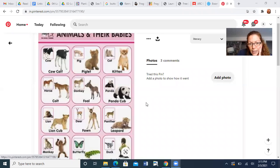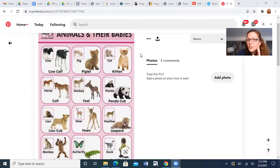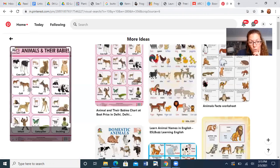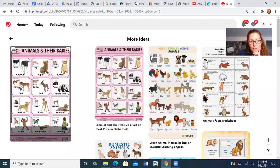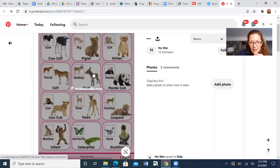What about our kitten and our cat right there? Does the baby look like the adult? Yes, it does, just tinier. What about the horse over on this side? There's the colt, which is the baby, and the horse. Whoa, what happened? Does the horse and its baby look the same? It sure does. What about the donkey and the foal? They look the same too.